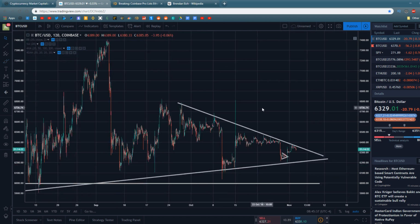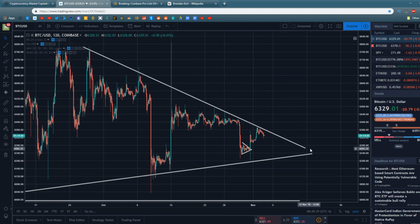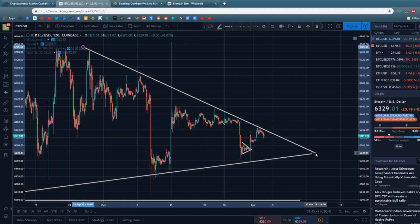of ourselves. Let's go ahead and talk about this triangle pattern, because it is rather important. And it's not all that important because I want to see Bitcoin break bullish out of it. That's actually not why I'm saying that this is important.